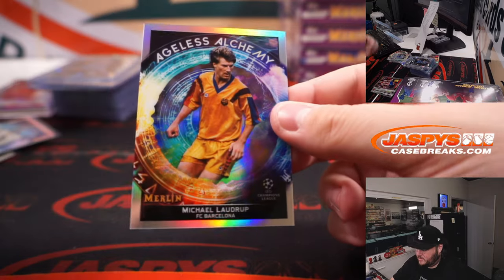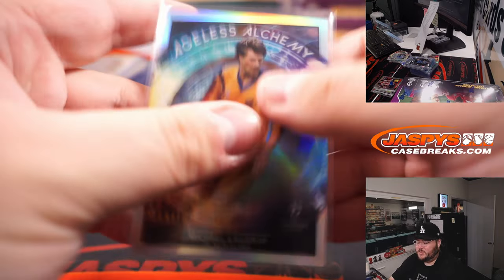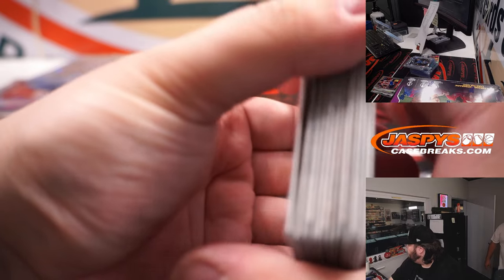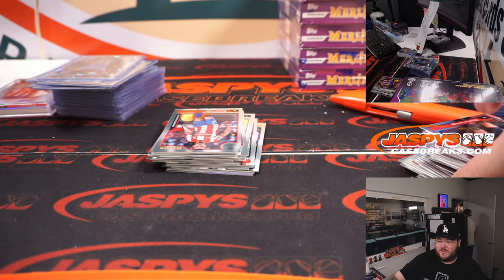Ages Alchemy. Michael LeDrop. Large up. Old school guy, yeah? Rated rookies that are silver, even if it's no-name guys? Yeah, no. No? No. That's just me, though.